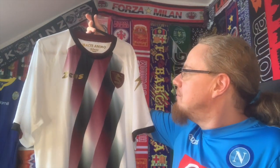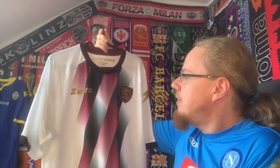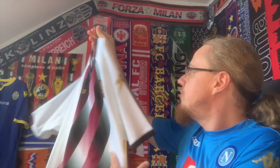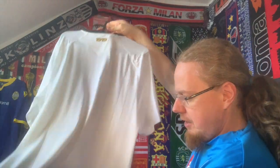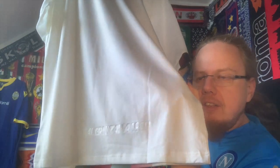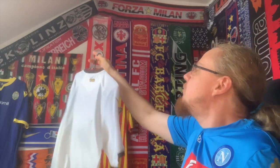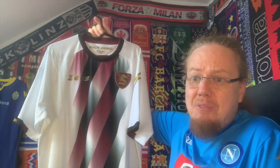Yeah, it's also my first Zeus jersey, which is quite stretchy. It's a teeny bit tight fitting, but it's an interesting material. The founding date is on the back, and then it says Salernitana 1919 here. Yeah, interesting shirt, definitely interesting, not to everyone's liking, I would assume.